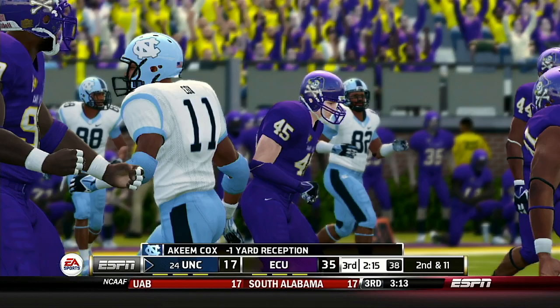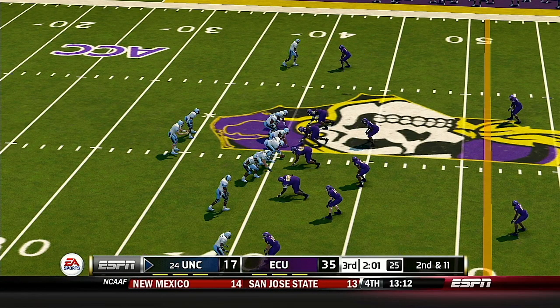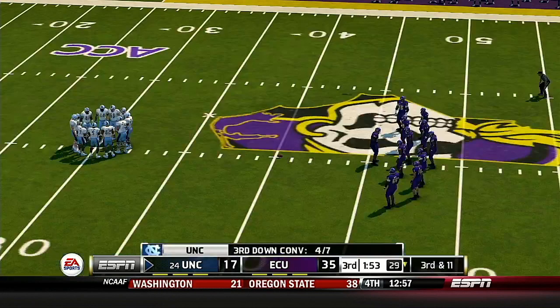Yards here. Taking back a yard. They really just didn't have any room to work on that play. The defense just suffocated them there. Play fake. Here comes the defense. Almost picked off. Third down now, and they need to get it inside the line.